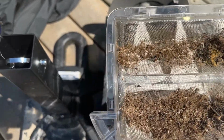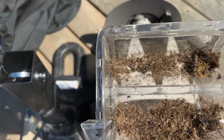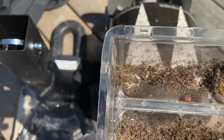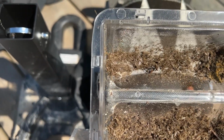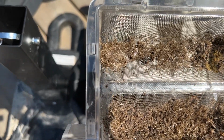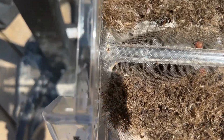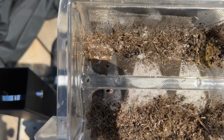So here's the dish. This is from kind of the end of last season, and it's not a ton in there, but you can see there's definitely caught a bunch of mosquitoes. So those are mosquitoes that are not going to be bugging you at night or while you're having a fire or out enjoying your pool. So again, it does work. How effective? Hard to tell.